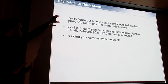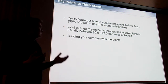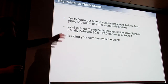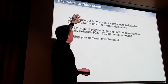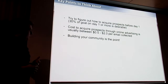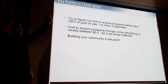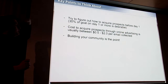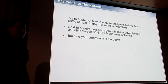You need to think about how to acquire your prospects before day one. For a successful crowdfunding campaign, you need about 30% of your goal achieved on day one. If you acquire all of that through online advertising, it's going to cost about 50 cents to $2 per email collected. Only about 5% of these people are going to convert, so your cost to acquire a customer is on the order of $5 to $20 per person before day one. But building your community is kind of the point.